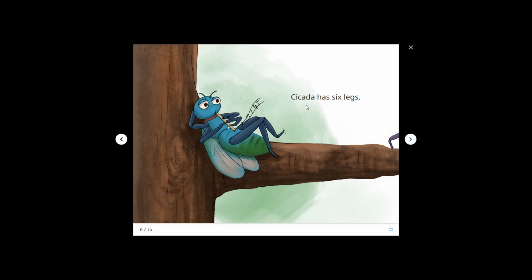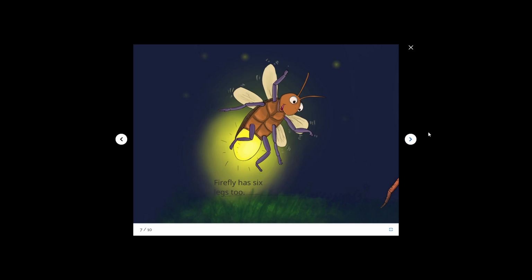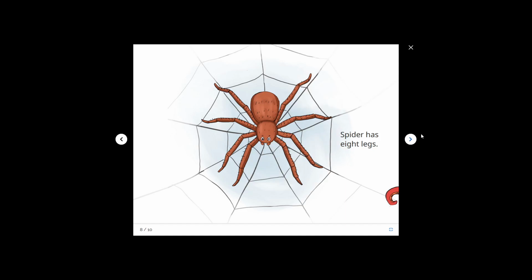Cicada has six legs. Mm-hmm. All right, looks like he's making his noise. Oh, that's probably another small. You think so? I think that. Oh, what's this? Fireflies has six legs, too. It does. That's so bright. Yeah, it does what's called bioluminescence. It looks like he's pooping out an egg. But it's the light that's coming out of his butt, not an egg. All right.